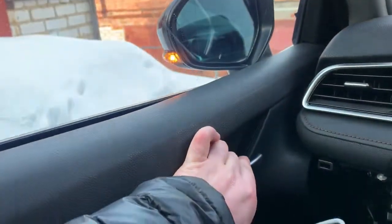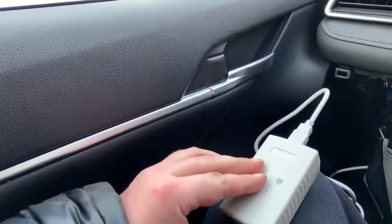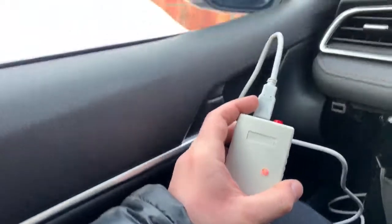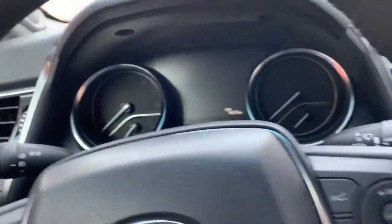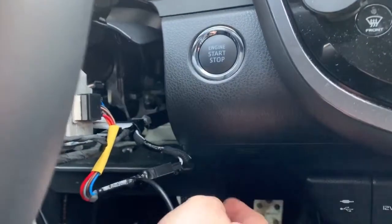The alarm sounds. Turn on Unlocker, which was previously connected to the BCM module, and click on its button. It can be seen that the car doors are unlocked and the factory security system has been switched off.